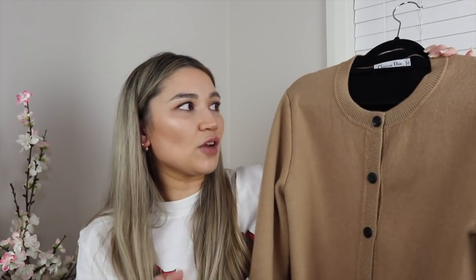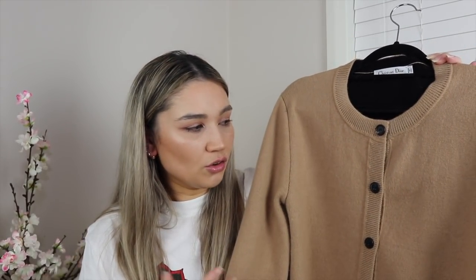So I got this for a really good deal. It is the cardigan version. This is actually in the size up from what I usually take. So if you're interested, if you happen to chance upon another one of these on Vestiaire Collective, I actually took the size up, and this is better.